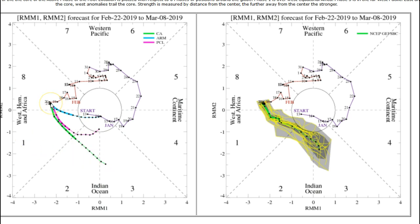The heavy dot is where the active phase is right now. The further away it is from this circle, the stronger it is. So a moderately strong active phase of the MJO, we'd say in the far East Atlantic, approaching North Africa. And the forecast is 3 different statistical models suggesting, yeah, it moving into the Indian Ocean. 1 strong, 1 weak, probably somewhere in the middle. The GEFS model, dynamic model, says basically the same thing.